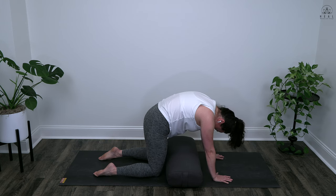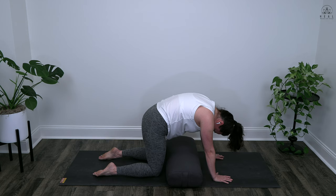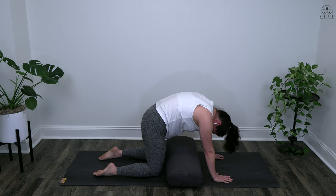Tuck the tailbone, abdominals in. Really spread those shoulder blades, chin to chest, gaze into the belly button. Stay here through a little inhale. Exhale, can you curl up any more today?